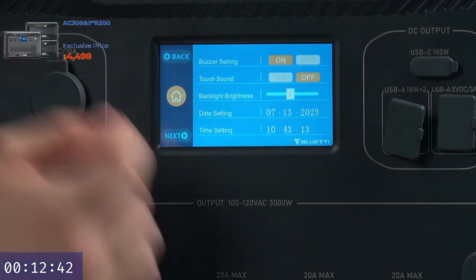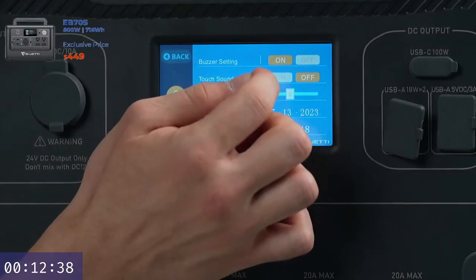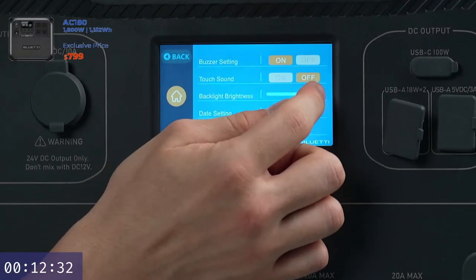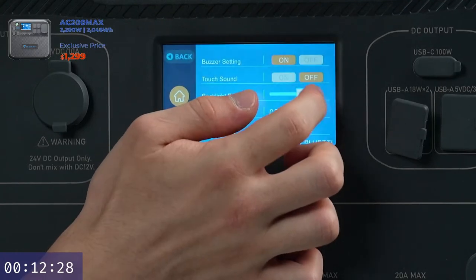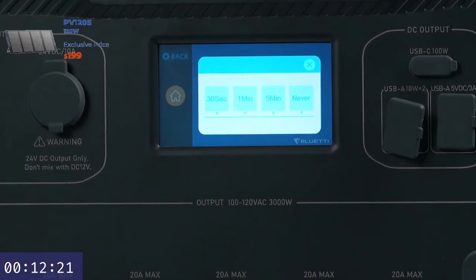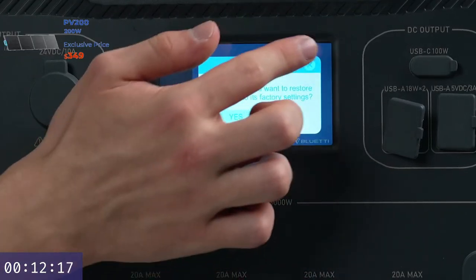Next we have buzzer settings, on or off. Next we have touch sound. I find it to be not really pleasant, but some people like it, so you can turn it on or off. Next we have backlight brightness, date and time, and we can set a sleep time on the screen, which is very satisfying. I can set it to never, and restore factory settings for the USA.